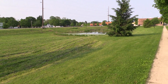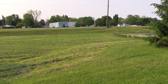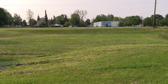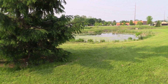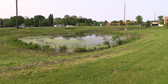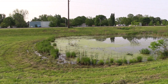And we'll take a walk down here and show you. I used to cut this all the time when I was working for the city last year. And you see right over there, that's called Groundhog Hill. On that hill there's nothing but groundhogs everywhere, holes everywhere. And here's our little bit of water that came in. It's not real much, but it's always there. It's got a stagnant, a lot of cattails. And you've got to keep this all mowed now, so it looks good.